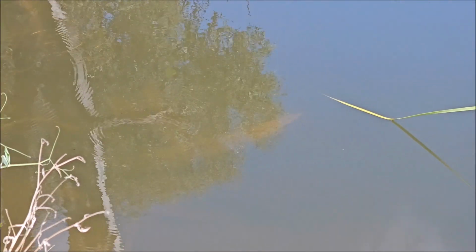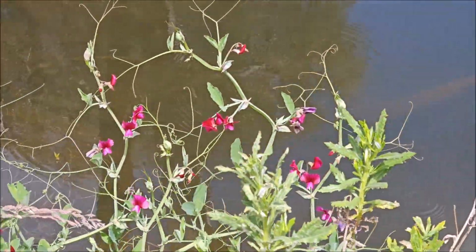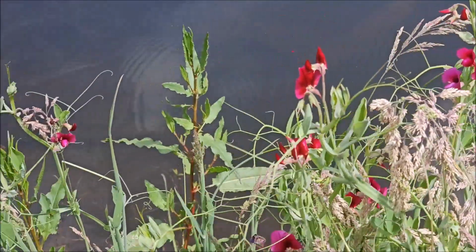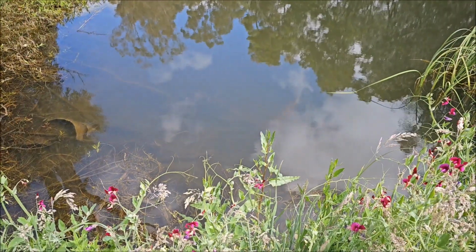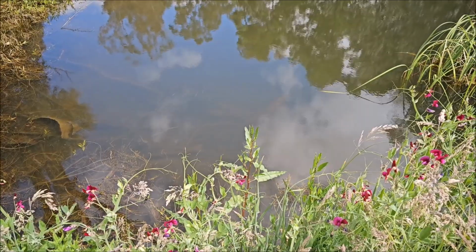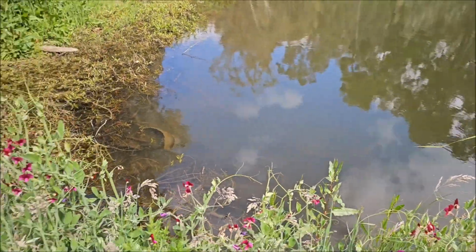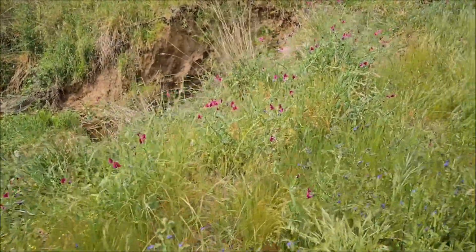Pretty sure they're not Gambusia, these ones. They definitely look more like Galaxias. Very small though. Heaps of them in the shallows here. The water's kind of cloudy and it is a very steep edge, so I'm not sure that I'm going to be able to get the camera in there. Might investigate that after. But yeah, I'm probably more interested in the creek, to be honest.